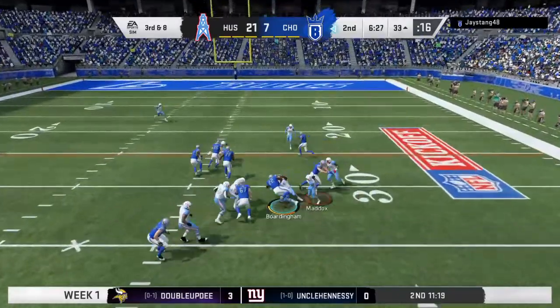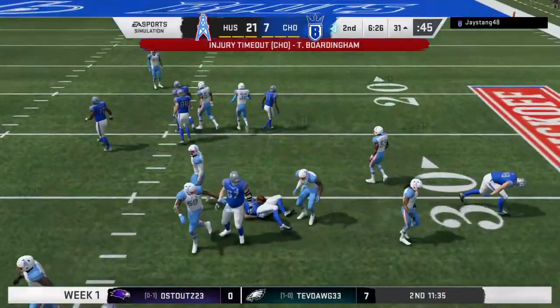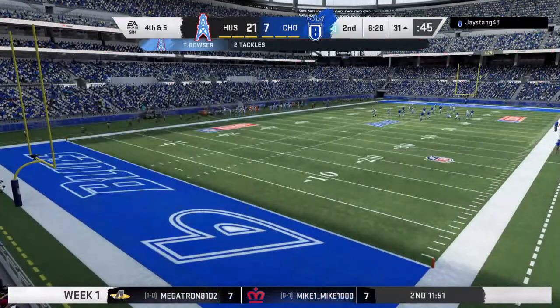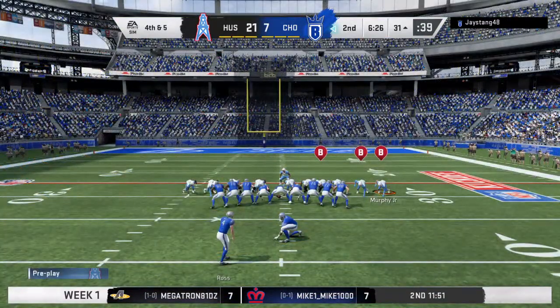Now a handoff looking right. And he's going to get this to the 31, but that is still well short of what he needed. Now whistles here, and we've got a man down. Man down on the field. Hate to see this. Week 1 of the season.